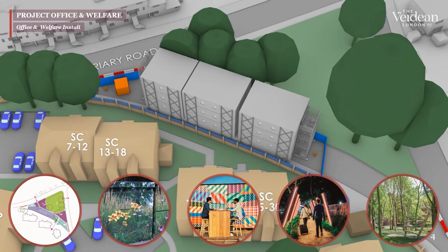On top of that, we do have meditation rooms, respite areas, and obviously the usual smoking areas. Outside space for all of our operatives to enjoy.